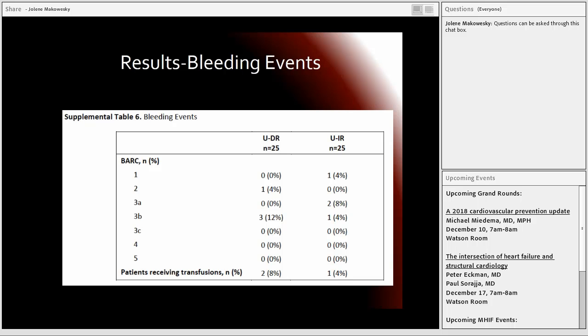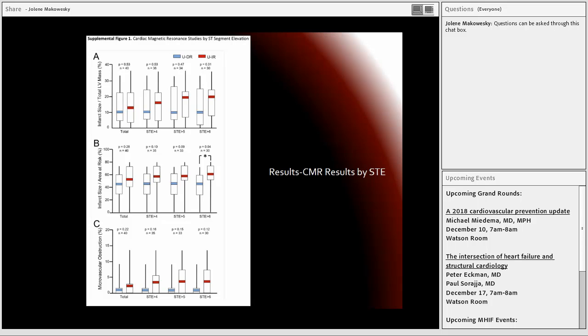There was also bleeding that was occurring in these patients. It did not differ significantly between the two groups, but there were patients experiencing BARC 2 or more bleeding, as is shown in this table. When they stratified their results according to initial degree of ST elevation, there was no difference compared to their non-stratified results.